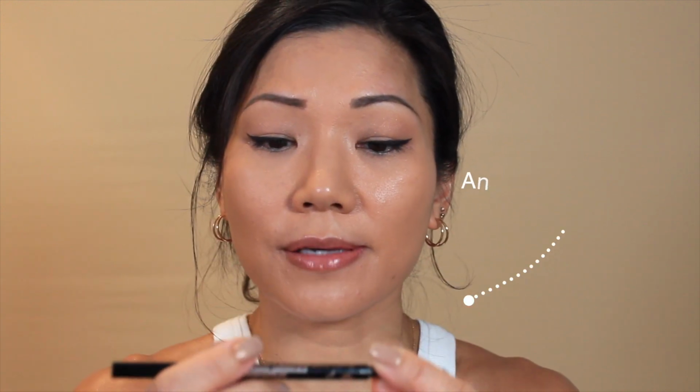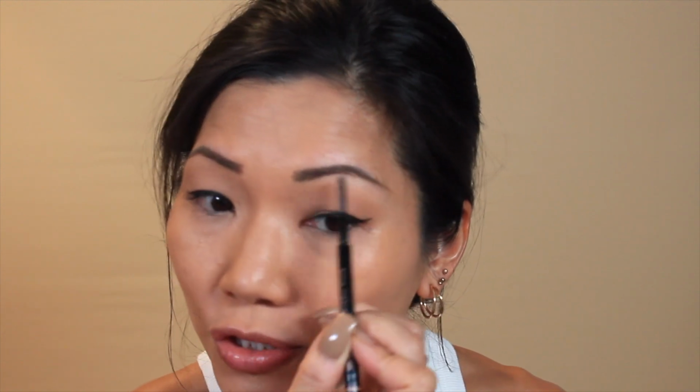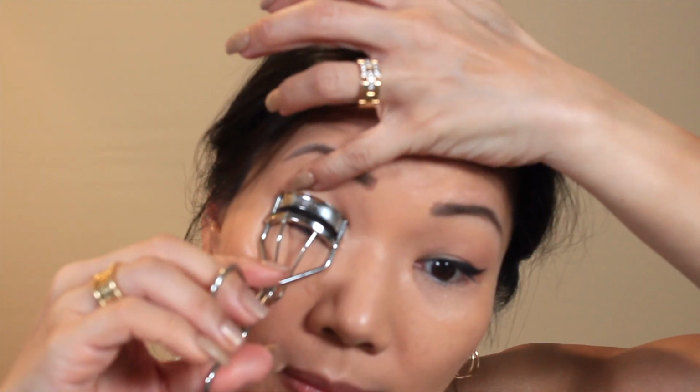Oh, that's about it. And oh yeah, this is the Anastasia Beverly Hills Brow Wiz. I've really liked it lately. I use this soft brown, not hard, not dark at all, and it's very natural. I've really enjoyed it lately. I really think it's good.